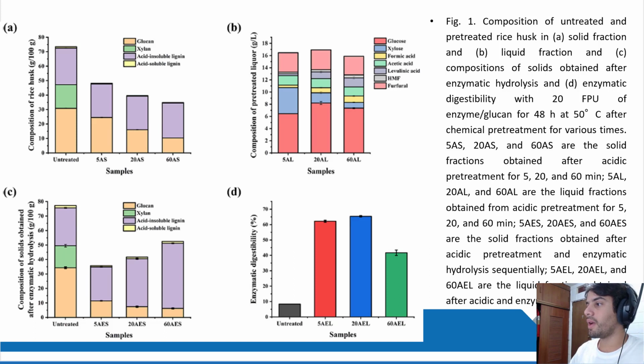In figure B, we can see something similar, but in this case with a liquid fraction, seeing how glucose varies the most between the experiments. Figure C is very similar to figure A, but with the difference that it is after enzymatic hydrolysis. In figure D, we see the percentage of enzymatic digestibility depending on the time of the experiment.